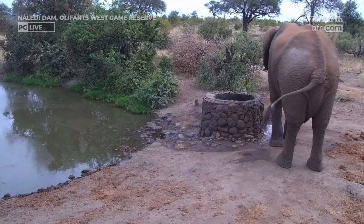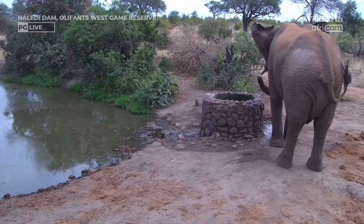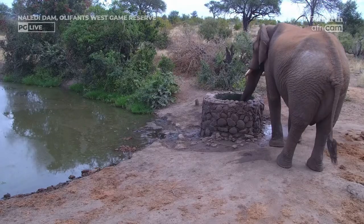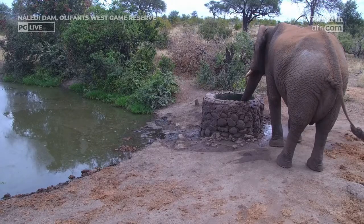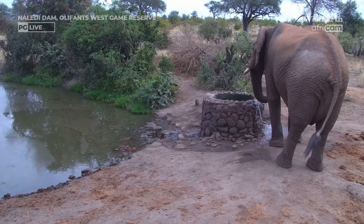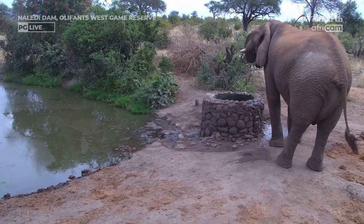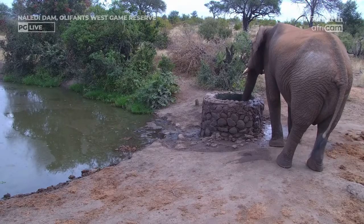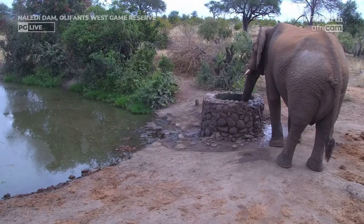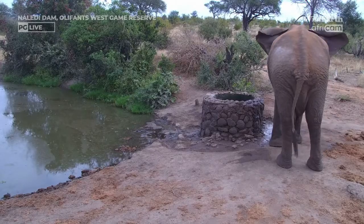Haha, brilliant. So we're currently in Olifants West Game Reserve, just outside the little Limpopo town of Hoedspruit, on the western boundary of the Greater Kruger National Park, at Naledi, with a beautiful elephant bull by the looks of things. Not a massive guy, he's not completely fully grown, but I guess it's all relative. He's probably still a 5-ton animal. 11,000 pounds, something like that.